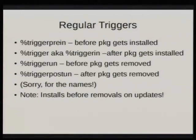Also, as they are scriptlets, they inherit all the weirdness of normal scriptlets, like the install being done before the erase. That's a quirk you all hopefully are familiar with. So that's the next thing to keep in mind. There comes some baggage with that, but that's how it is. I mean, no reason why that should change in RPM.